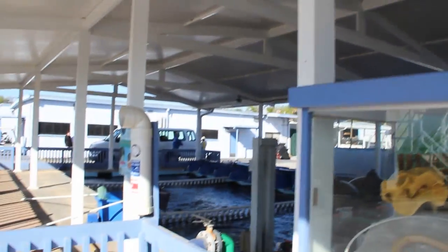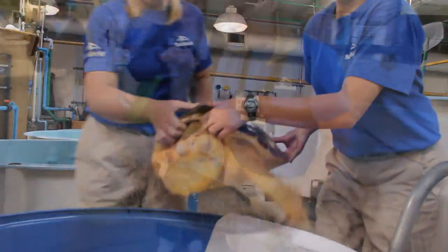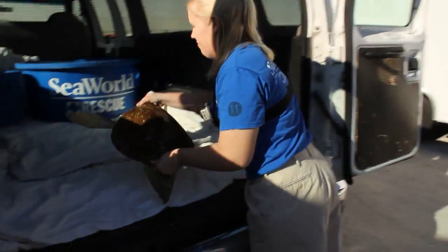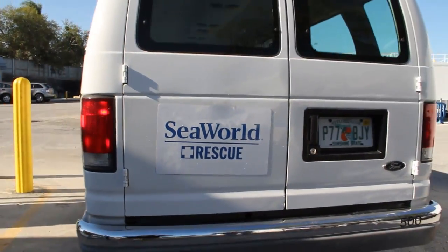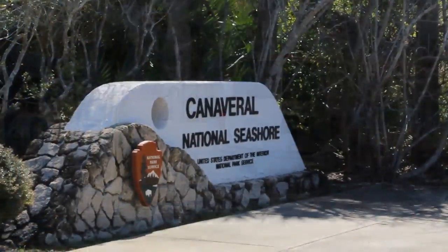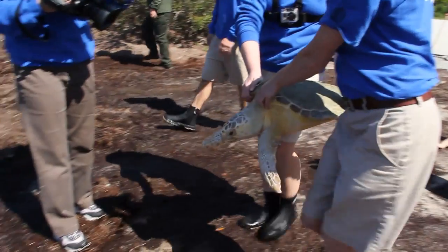Our morning started at the Sea Turtle Rescue and Rehabilitation Center at the SeaWorld Park. First, they loaded up the turtles into the backs of vans, but the turtles just kind of sat there and enjoyed it. After all the sea turtles were loaded, we took our hour-long drive over to the Canaveral National Seashore, and there, we talked to the aquarium manager, Dan Conklin, about the sea turtles. Let's see what he had to say.